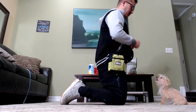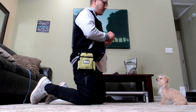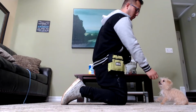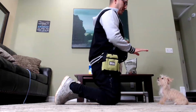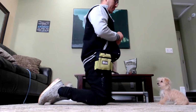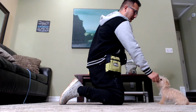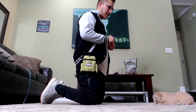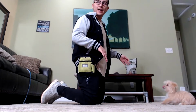Good. So this is taking about 3 to 5 seconds, this whole movement pattern I'm doing. Stay. Good. Now, once I start walking straight back and straight forward, and that's really easy for me, then what I can start doing is I can start moving off to the side, right?